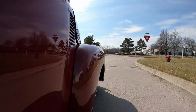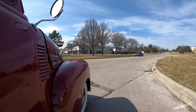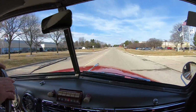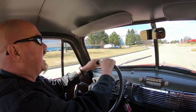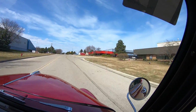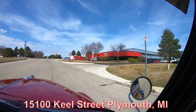Get around the corner here, we'll head down to the shop. We're at 15100 Keel Street in Plymouth, Michigan. As a matter of fact, I was just down to the airport and picked up one of our customers. He came in, test drove his car, signed all the documents. We've got his car being picked up tomorrow, heading out to his place. It'll be here at the end of the week for him.